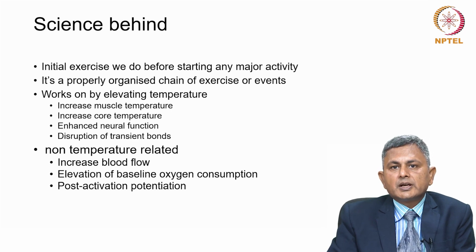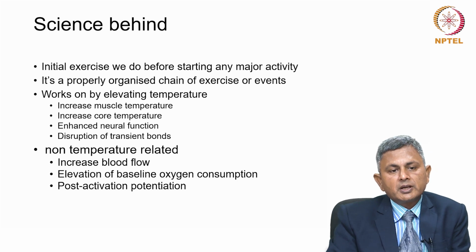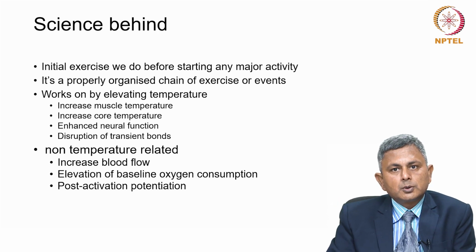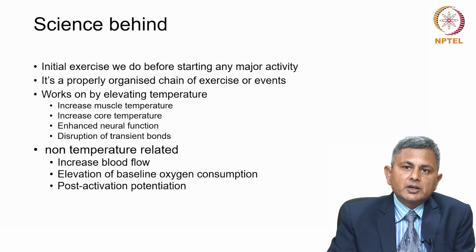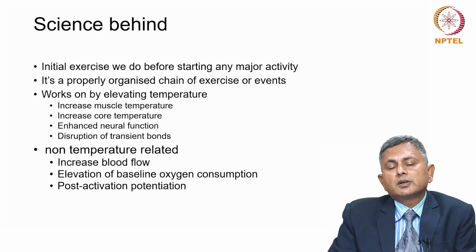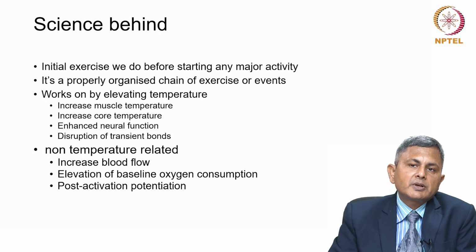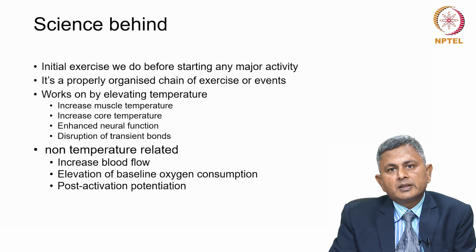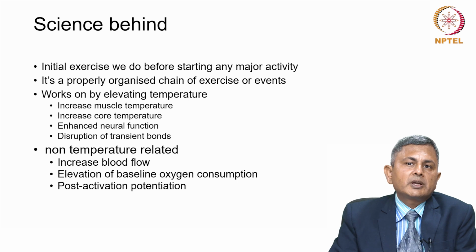First is the aerobic part, then the stretching part, and then the sports mimicking activities. There are three parts of any warm up session. It is a properly organized chain of events. The aerobic part divides into two parts: one in which body temperature is elevating, and the second, non-temperature related changes in the body. Then comes the flexibility or stretching part, and the last is the sports mimicking activity.